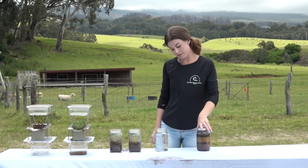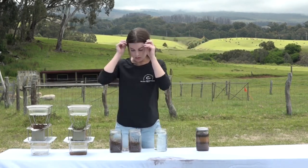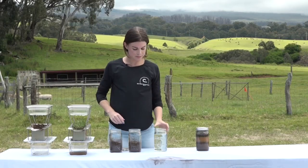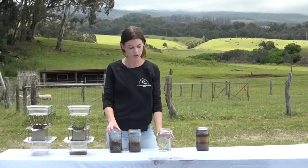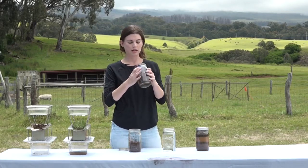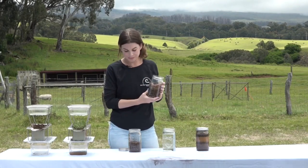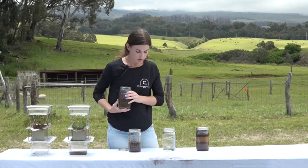For the do-it-yourself at home demonstration, you can do this in your own backyard. All you need is a large jar with a tight lid, such as this, a handful of soil, or more than a handful if you have a large jar, and some water.